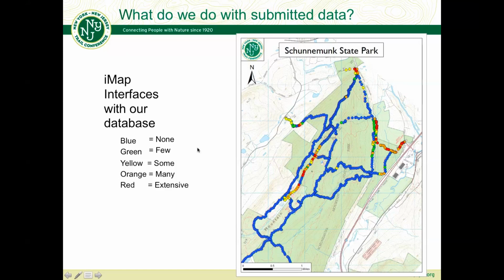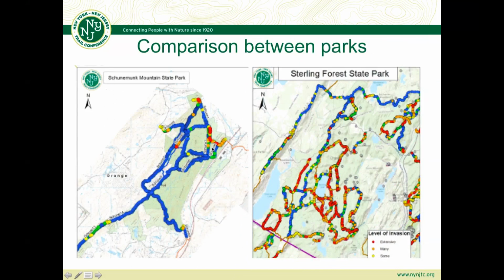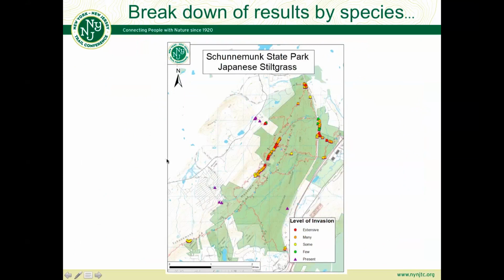And this will allow our crews to make strategic decisions about where to do work days and removal work days. Just to compare, depending on where you are, whether you're in Sterling Forest, with a lot of invasive species, or Schunnemunk, with a little bit less, management strategies will differ. Without a real collection of wonderful volunteers and community scientists, we would not be able to have this level of data, and we're very thankful for them and for iMap interfacing with our own database, so that it gives us a really good picture of where it's worth our efforts to go and do removal events, and where to strategically target our actions.